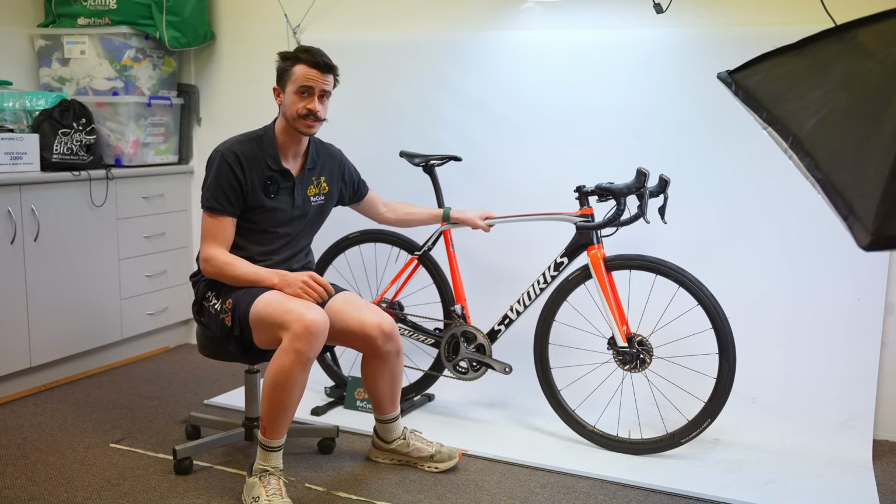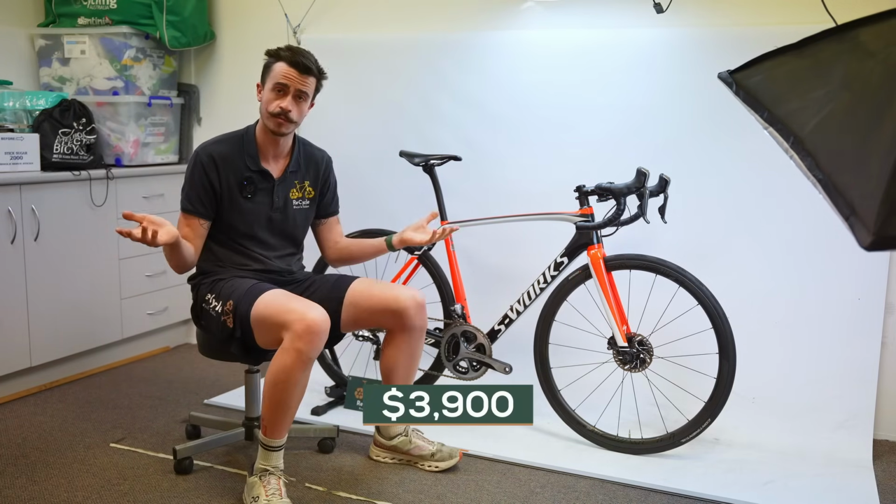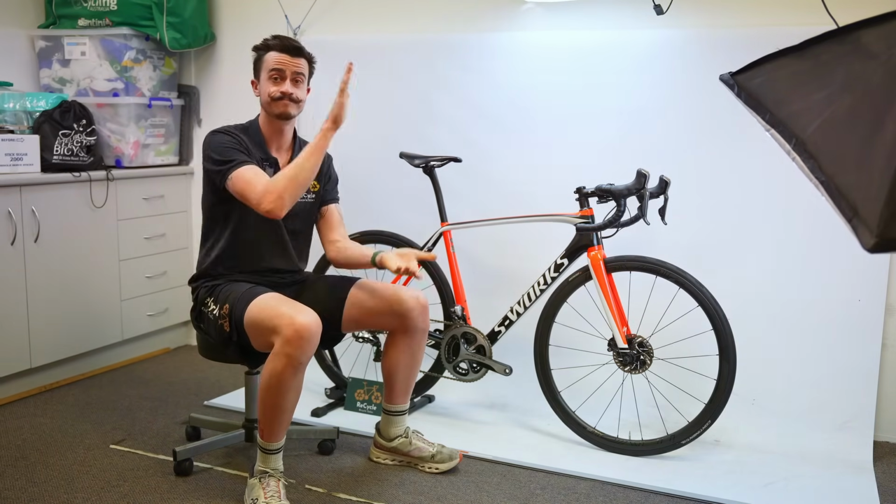Size, it's a 54 centimeter, so like a medium frame size, and we've got it listed at $3,900. If you want more information about it, come on in store or send us a message and we're happy to help out. All right, next.